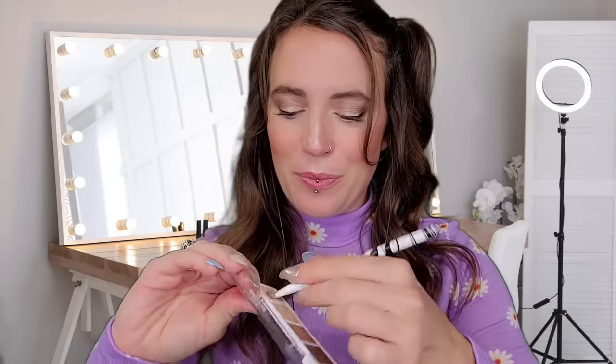The next thing I'm going to do is I'm going to apply a little bit of a brow bone color. I'm just looking for my brush. There we go. And I'm going to use this bone shade right here.